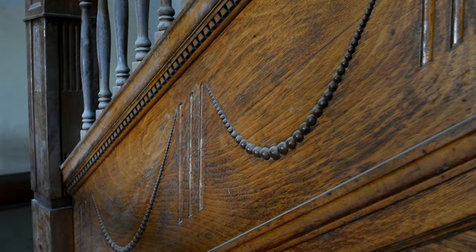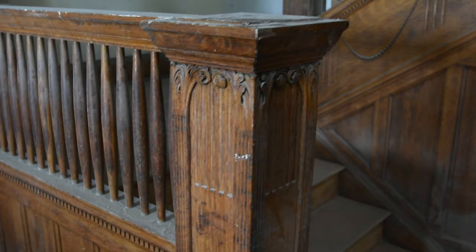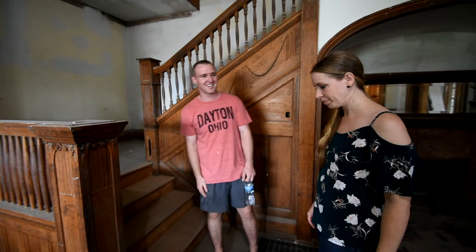This is my favorite part. I love that it looks like trees. Yeah, you just don't see branches. You don't see that in any new homes. And I don't know. I'm just back to the woodwork again. I keep saying it, but I'm just so happy that it's all still there. Mm-hmm. You know, it's got its things.